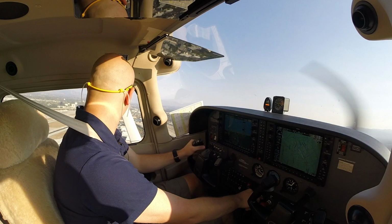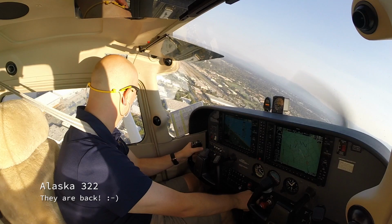Alaska 322, back with you for 30 left. Alaska 322, San Jose Tower, hello again. Runway 30 left, number two, clear to land. You're following that Skyhawk on midfield left outlet. That's clear to land, 30 left, Alaska 322.